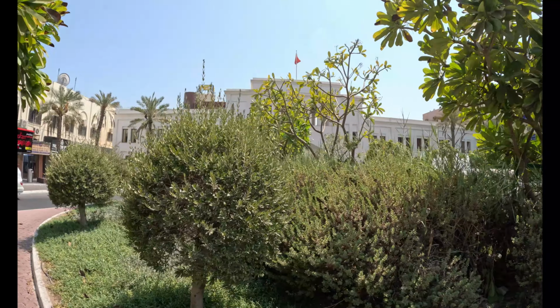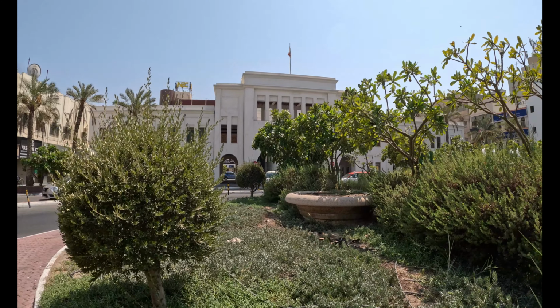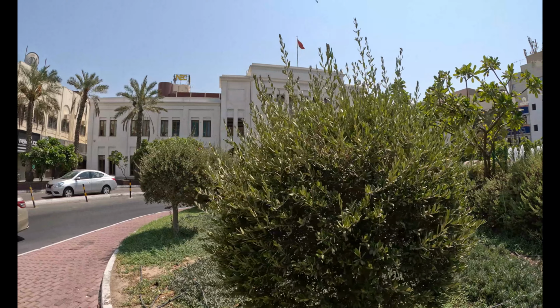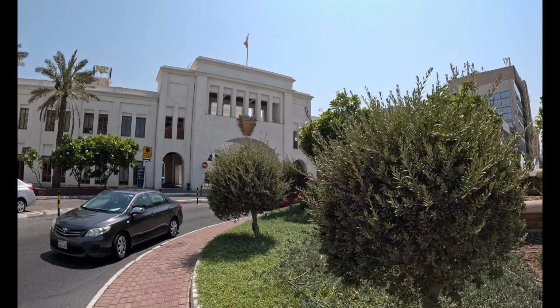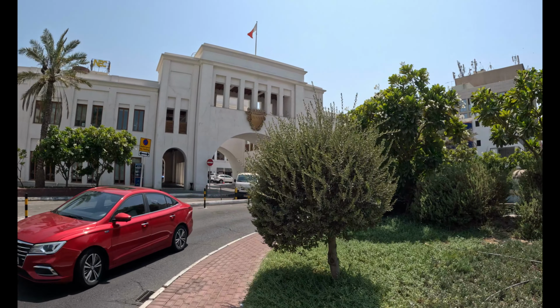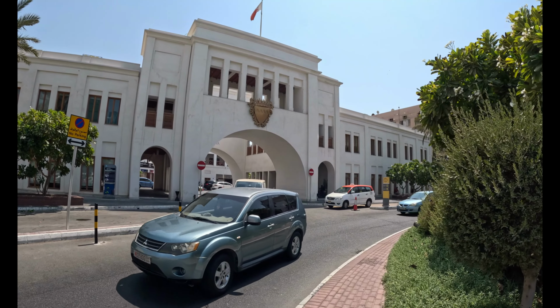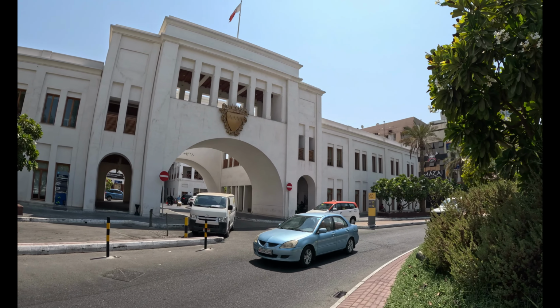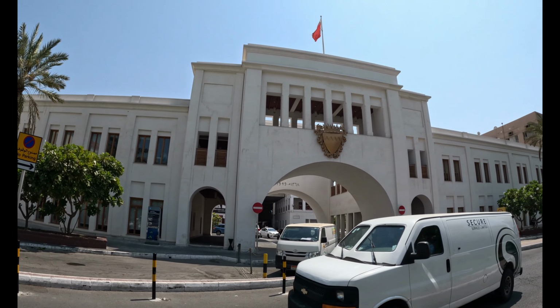Five minutes away from the fortress, and for £4 via Uber you can come and visit this historical building. And this historical building is situated in Customs Square in the central business district of Manama. And it was opened in 1949 and designed by a British citizen, Charles Belgrave. Look at that. That is stunning.